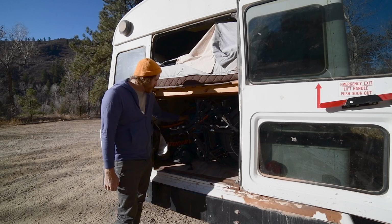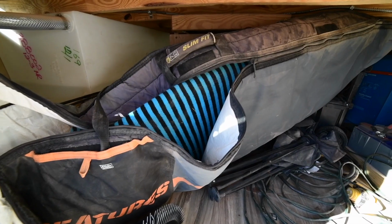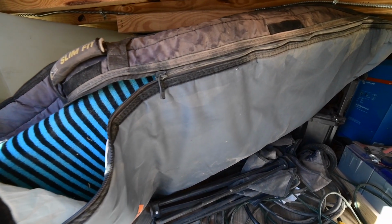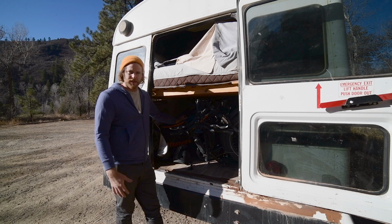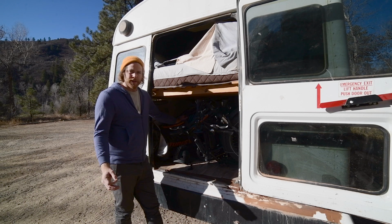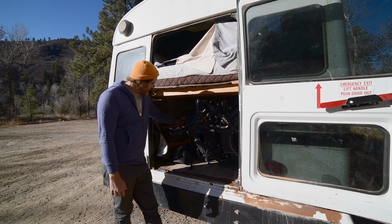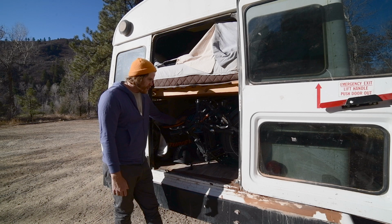Then I've got my surfboard, which is very important. I won't have a rig that I can't keep a surfboard in. Surfing is my favorite activity to do, and so I always make sure that I have a surfboard. And right now this one fits back here, and it's pretty great.